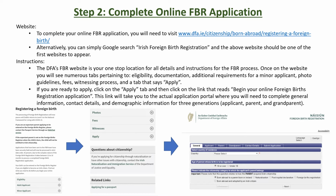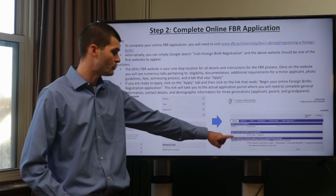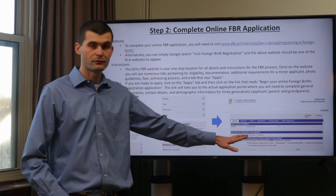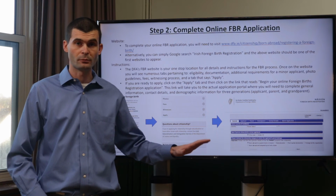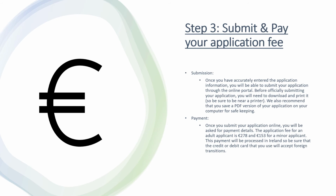One of the questions on the application portal reads, please indicate the citizenship category to which your applicant's parent belongs. This is pertaining to the applicant's parent, not the applicant themselves. This is one that many people get wrong. So if your parent was born abroad to a parent born in Ireland, that is the category you should pick, not the foreign birth registration, unless your parent did go through the foreign birth registration process prior to the date of your birth.